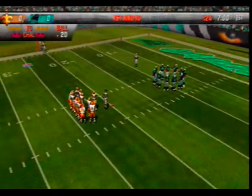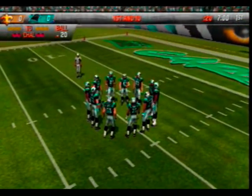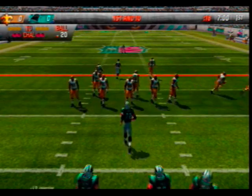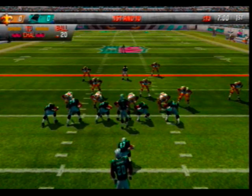So, John, we have two of the most talented defenses in the league featured in this game. Yeah, both of these teams bring a lot of talent to the table. Neither has any glaring holes in their front seven or in their secondary. So that makes them very dangerous on the defensive side of the ball.